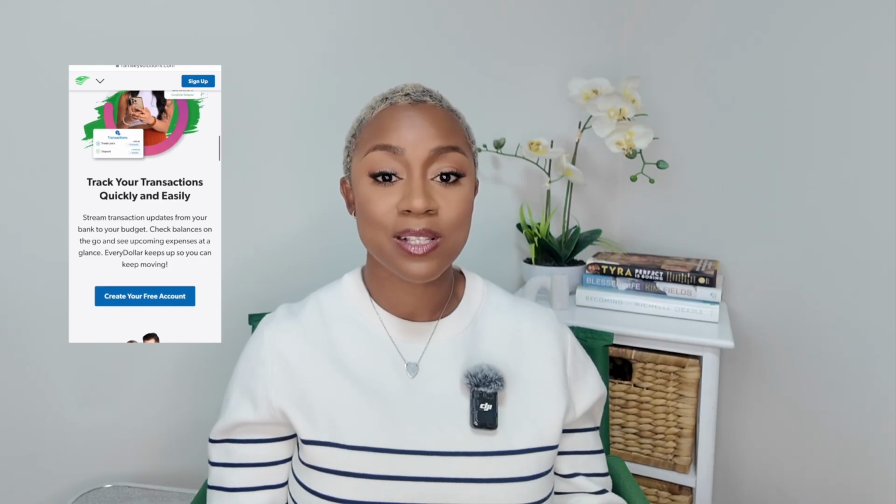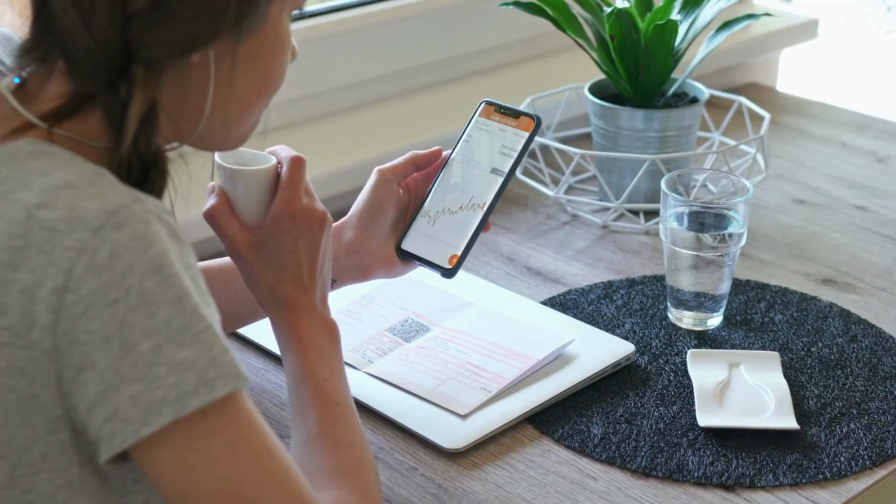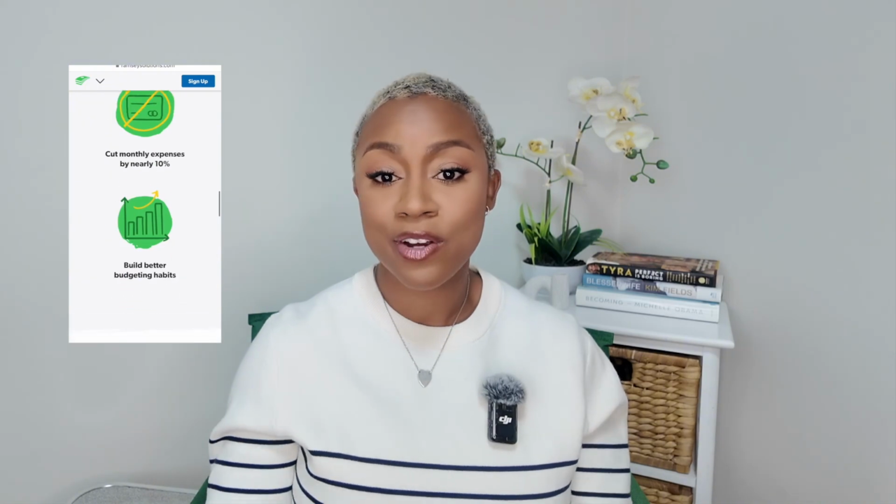One of the things that I love about the Every Dollar digital budgeting app is the fact that you can track your expenses as you spend. So you can link your bank account to the app, and every time you slide your card, it will reflect within the app, and you can just go in and slide over the transaction into its appropriate location, which makes it super easy, super user-friendly, like less stress on the go for you as a mom.